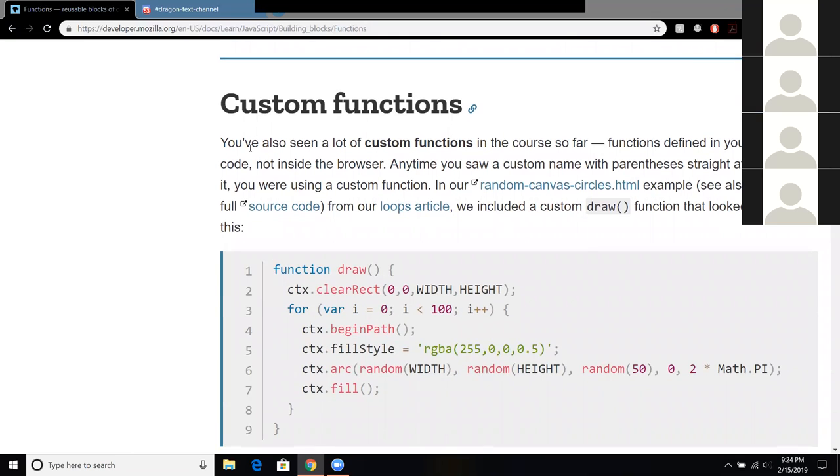Custom functions. You've also seen a lot of custom functions in this course so far: functions defined in your code, not inside the browser. Anytime you saw a custom name with parentheses straight after it, you were using a custom function. In our random canvas circles HTML example, see also the full source code, from our loops article, we included a custom draw function that looked like this.